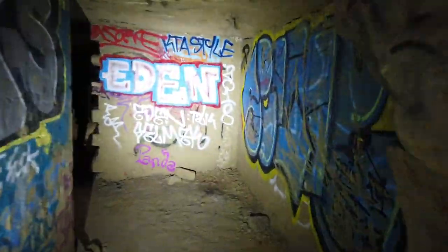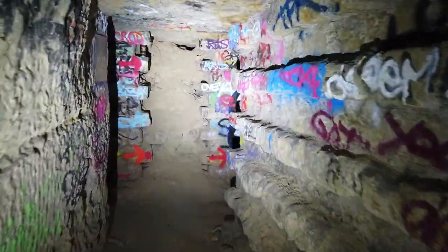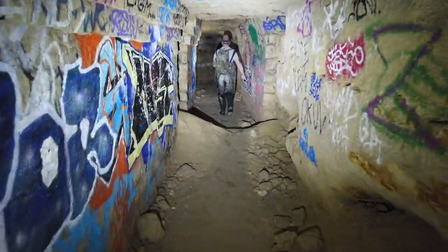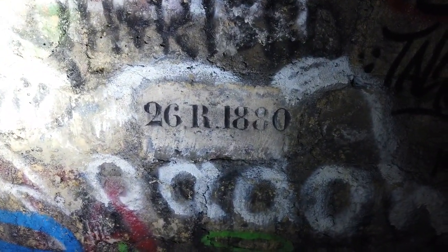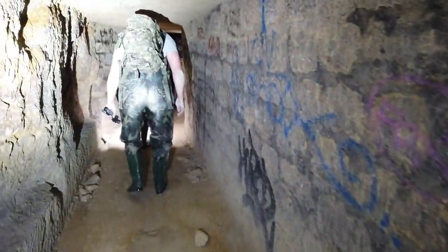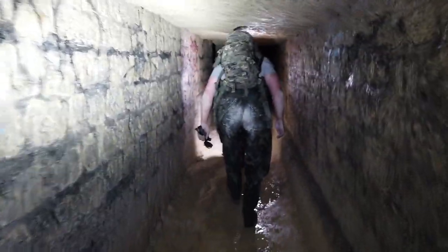I'm guessing we're close to an entrance because of the amount of graffiti down here. Oh yeah, here we go. Excellent, okay. Keep going. So here we've got some of the original markings on the wall. Look, check that out. Nice. We'll move on. We've been joined by three of our new French friends who are helping us not to get lost.